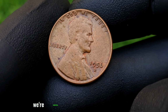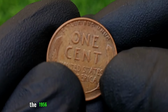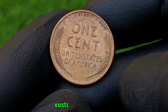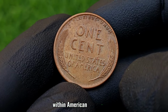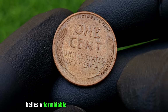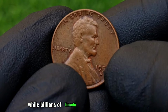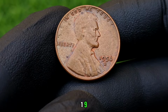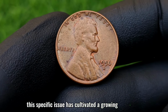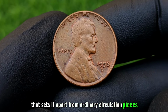And fourthly, we're exploring the most valuable and ultra-rare United States 1956 wheat penny, with the Denver D mint mark, which exists as a hidden treasure within American numismatics, a coin whose humble appearance belies a formidable status among discerning collectors. While billions of Lincoln cents were struck in the mid-1950s, this specific issue has cultivated a growing reputation that sets it apart from ordinary circulation pieces.